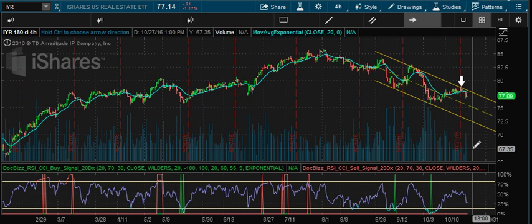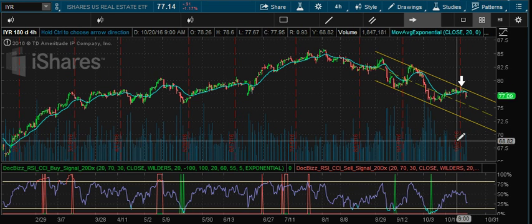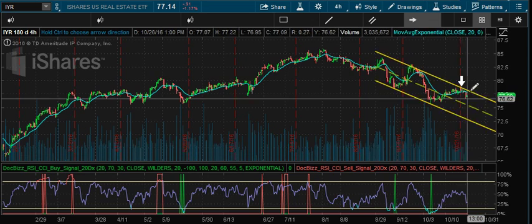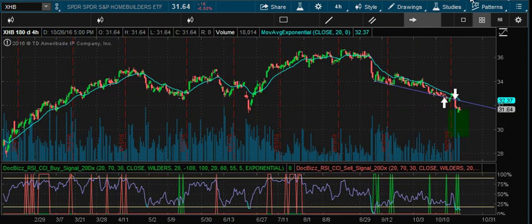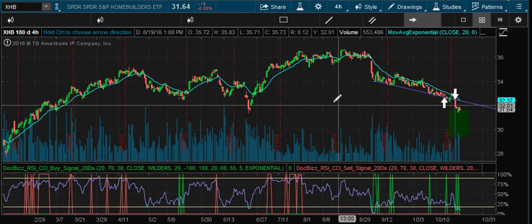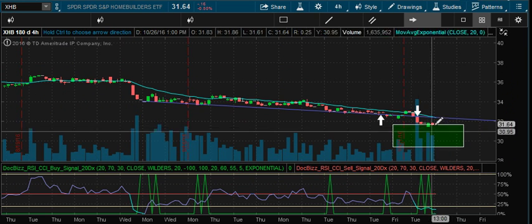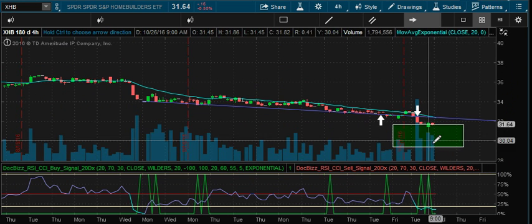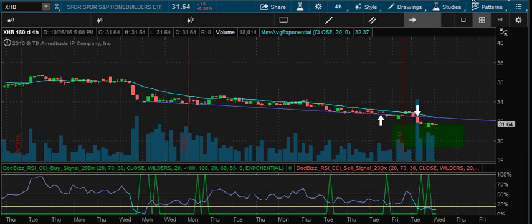That's coming down. Ooh, home builders are down in that square. So this is where we want to buy them again. This is actually a good spot. We'll wait till they drop a little lower.